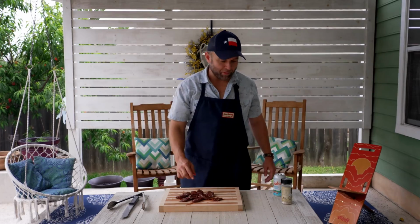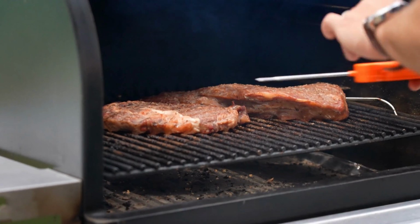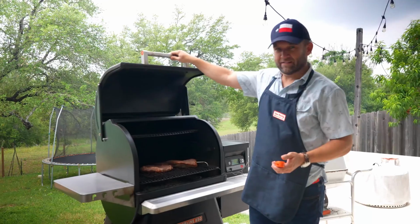Oh, gosh, that's good. Mmm. You know, I swear I didn't put any butter on it, but it tastes like it has been basted in butter. Oh man. All right, so this ribeye might be about done. We're looking for about 110. We're at like 107. I'm gonna call it.